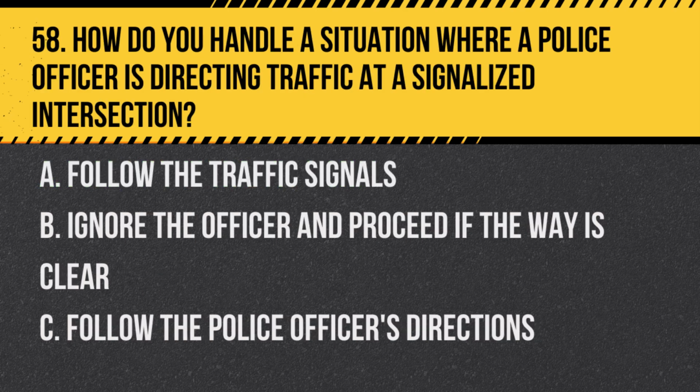Question 58. How do you handle a situation where a police officer is directing traffic at a signalized intersection? A. Follow the traffic signals. B. Ignore the officer and proceed if the way is clear. C. Follow the police officer's directions.